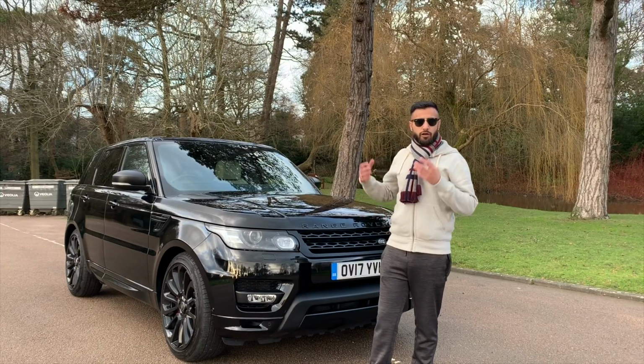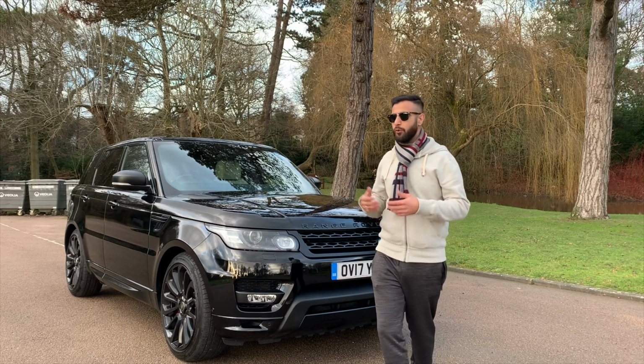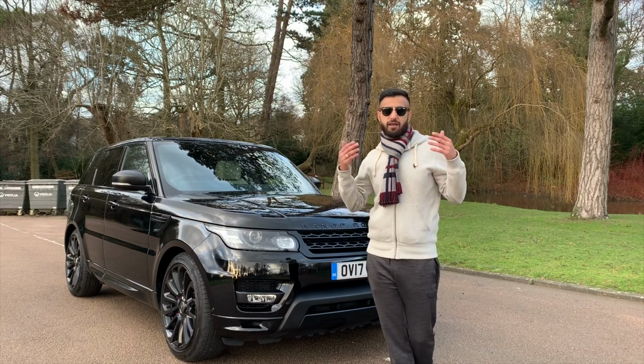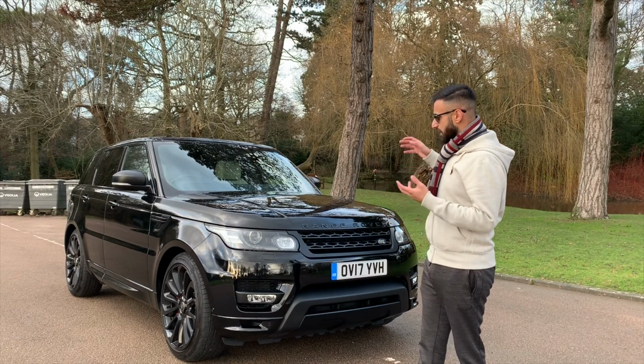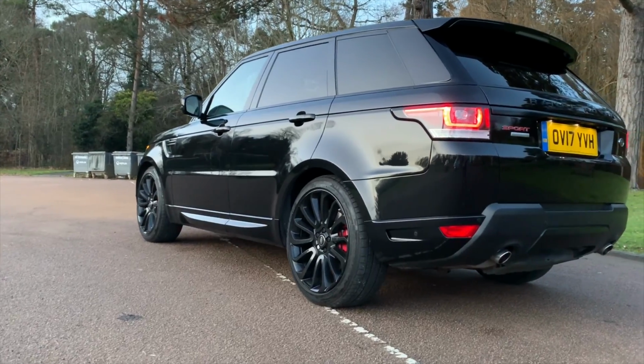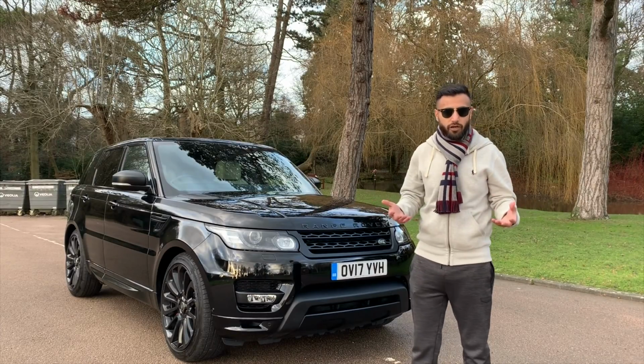There's quite a few engine variations in this. Starting with the lowest is the SD4, which has just come in. It's a 2-litre 4-cylinder turbo diesel. This one is a 3-litre 6-cylinder turbo diesel. You can get a V8, you can even get a V8 hybrid plug-in.